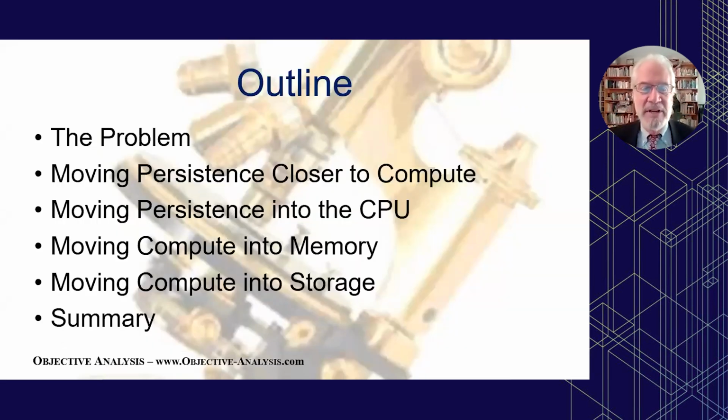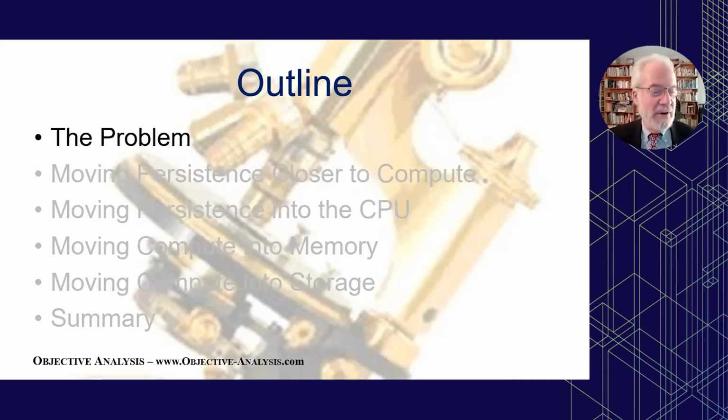So what am I going to talk about today? Well, we've got problems with compute and memory, compute and storage, that can be solved to make computing a whole lot faster and better than it is today. And the ways that we're going to do that, I'm going to talk about, are moving persistence closer to compute. We'll be moving persistence into the CPU, moving compute into memory, and moving compute into storage. And I'll talk about each of those, the challenges with them, and why they're of benefit, and then I'll summarize at the end. So let's talk about the problem.